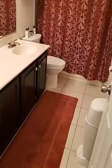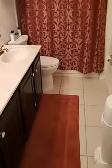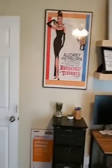I appreciate that. So upstairs, another bathroom, full bath, dual vanities, plenty of room. Shower tub combo, tile floor. You have 3 bedrooms up here. This one they currently have set up as an office space. Again, they are moving, so they're getting stuff packed up and taken off walls and such. But pretty shelving.